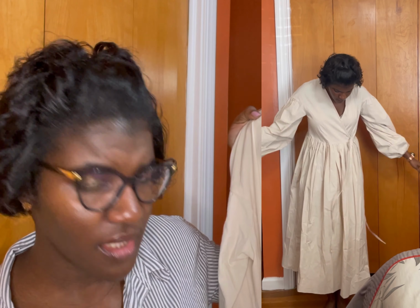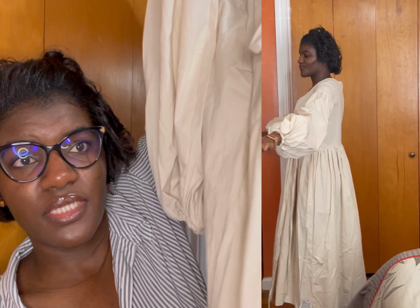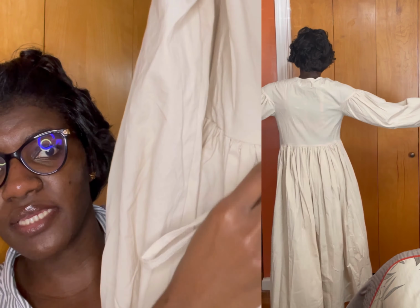I'm not sure if that specific description was in the details, but for me it is a midi dress because it hits the knee, and it honestly may go a little below the knee, but you'll see it when I put the image on the side. So it's very long. Like I said, it has this little tie here. Now I had to wrap this around me twice.